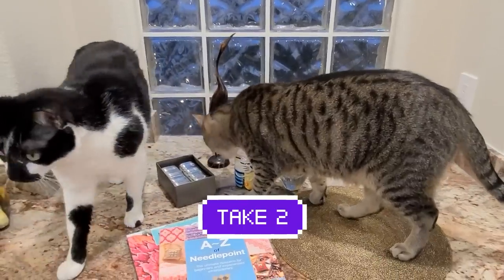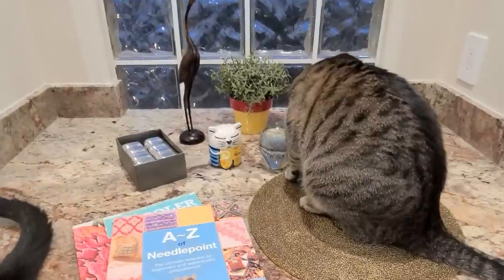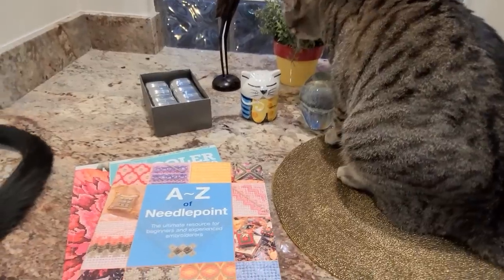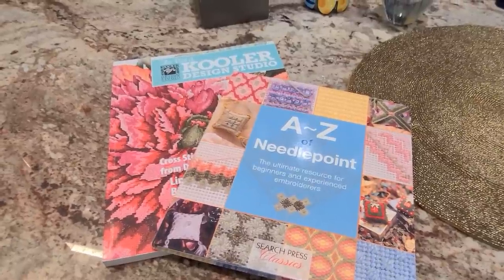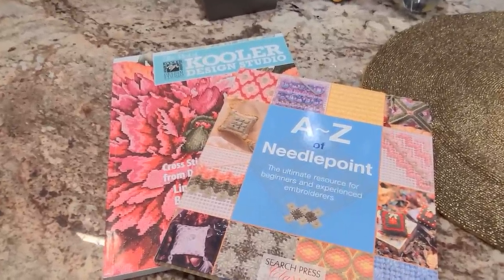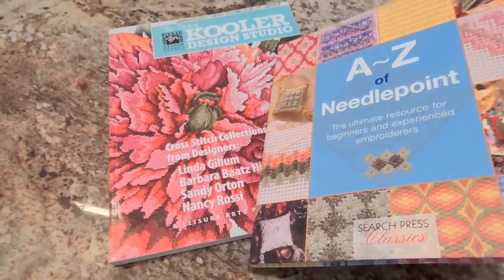Here on my counter is everything I found at Goodwill. Both cats are here inspecting my finds. I don't often look in the book section for resale, just for books for my own research purposes. But today I was fortunate enough to find two amazing books on cross stitch and needlepoint.